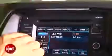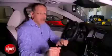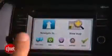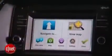First off, the navigation. Right here under a very simple nav button, you get to TomTom powered nav. One of the things I like about it is simplicity. If you get stuck or lost, you're not a techie, all you got to do is stab at the screen, and up comes the home menu to do simple things. That's part of the TomTom DNA right there.